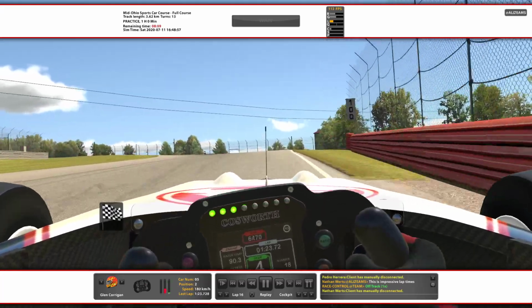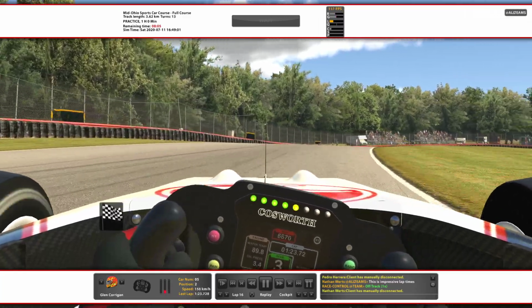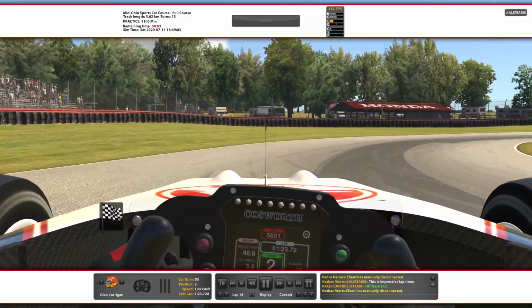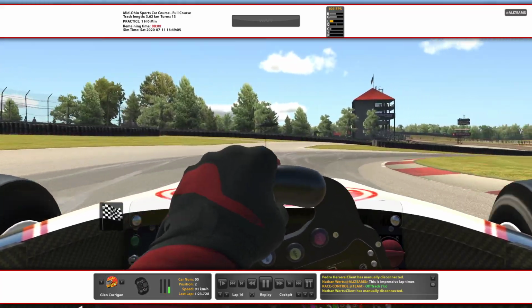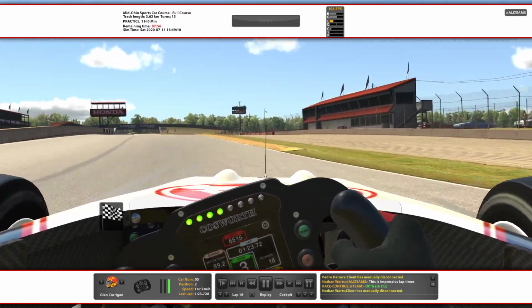So go out wide and really cut. Once again, inside ripple strip. Eat as much as you can. And this is really about braking balance. You don't want to go too much, just like I did there. And then onto the finish line.